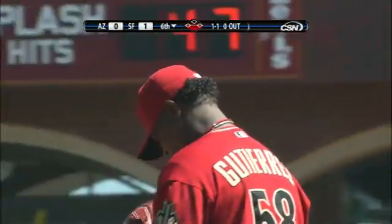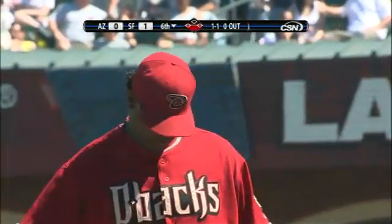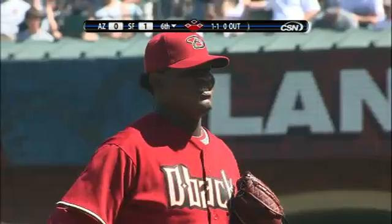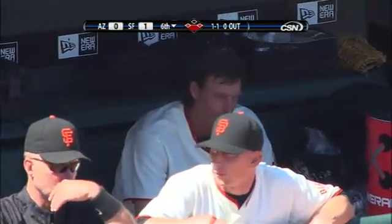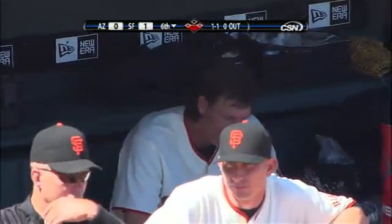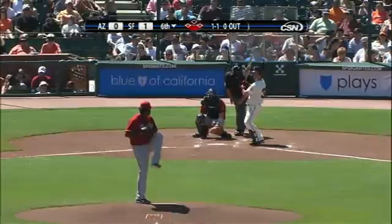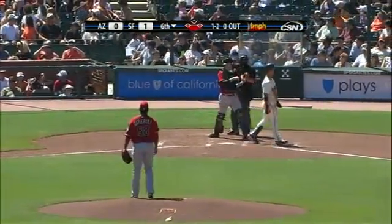In case you're wondering, Randy Johnson has thrown 2 no-hitters. One of those no-hitters was a perfect game. One of just 15 perfect games in modern baseball history. Rowan fouls it back, 1-2.